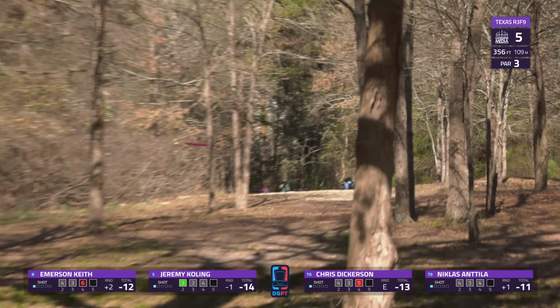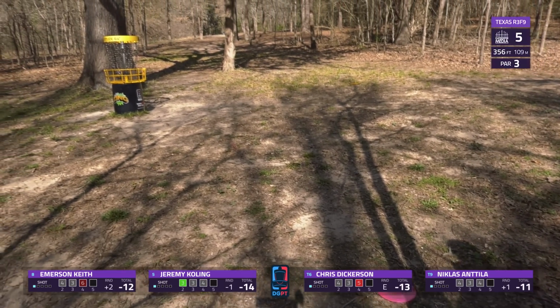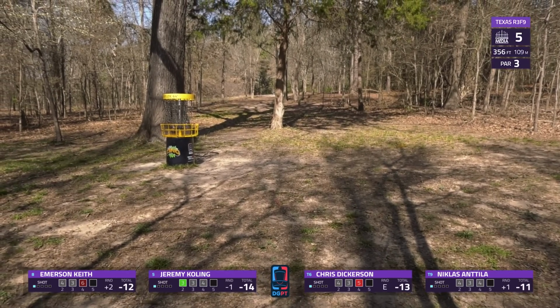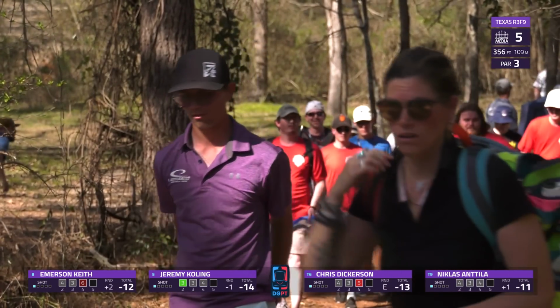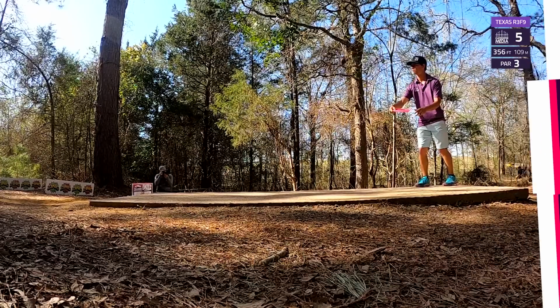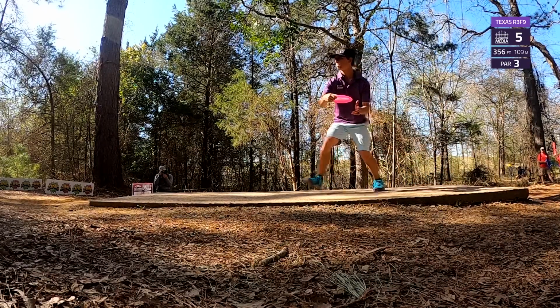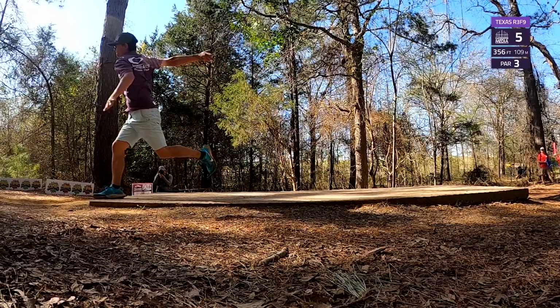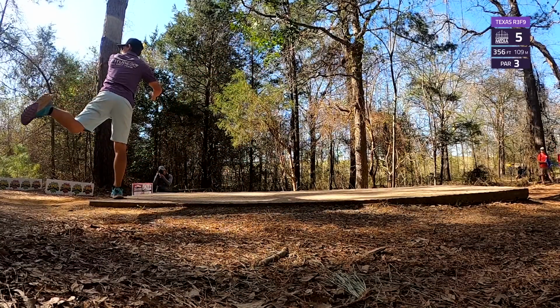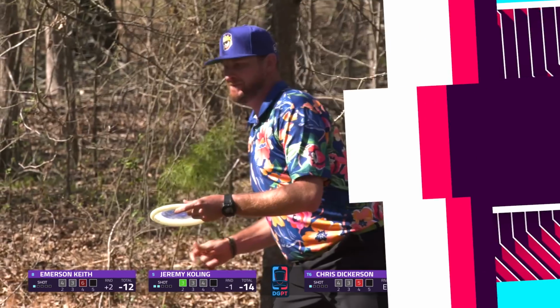Yeah, this looks great. Go in? Just go in. Oh, my goodness. No, hit chains, out. Oh, wow. The shock. Blind off the tee. We get a look at Emerson's form after that ace. If you want to ace, this is what you need to do right here. Such a compact, not a large reach back. Kind of just brings it close, finds that power pocket, and just commits.